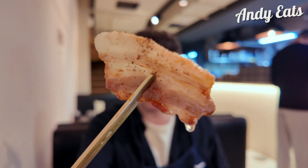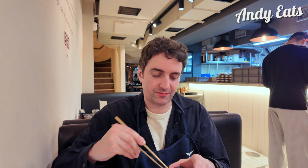So the pork's been cooking for a little while now. I'm going to try it just with the sesame oil and salt mixture. I really love it. I think this is probably one of the best samgyeopsal I've had in a long time. It's really nice. It doesn't taste fatty. Even though there's a lot of fat on there, it's perfectly balanced with the meat. I really like it.